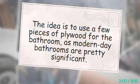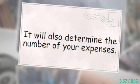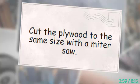The idea is to use a few pieces of plywood for the bathroom, as modern-day bathrooms are pretty significant. It will also determine the number of your expenses. Cut the plywood to the same size with a miter saw.